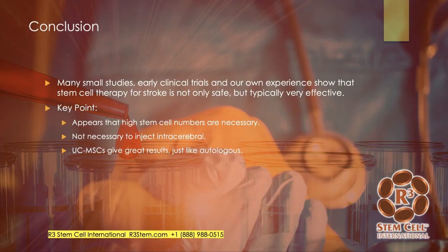So in conclusion, there are many small studies, early clinical trials, and our own experience over the last 10 years that stem cell therapy for stroke is not only safe, but typically very effective. You do need to give high stem cell numbers, and that's what we do. You don't need to inject intracerebral with skull drill holes. We do intrathecal, which puts the stem cells right where they need to be in the central nervous system.